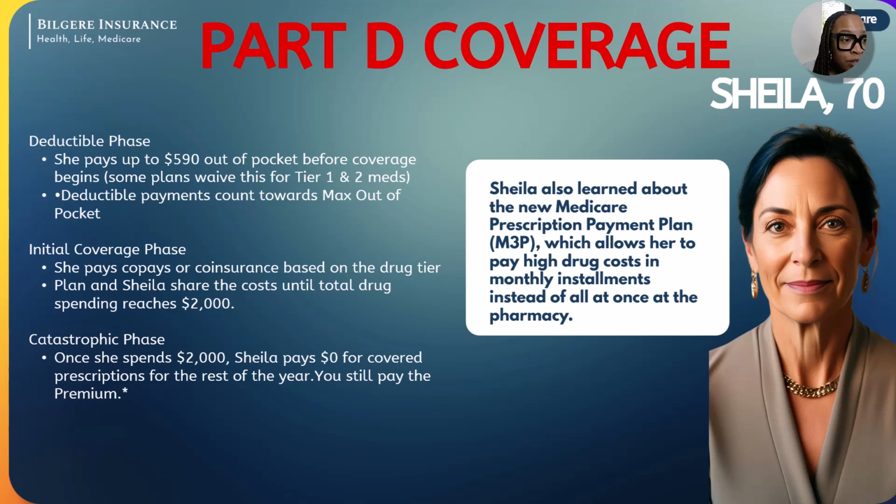There's also a new thing that rolled out in 2025 called the M3P, which is the Medicare Prescription Payment Plan, which allows you to break out those high drug costs into monthly installments instead of paying that all at once. So we will look at your drugs. If you have a really expensive one, we will take that total for the year, and it's automatically broken down into each month, and you would pay that separately.